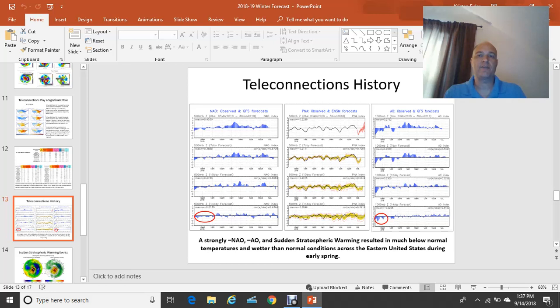Negative NAO on the left, and then on the far right-hand side, I have negative AO. This is what happened in the late winter, early spring this year across the eastern U.S., especially in the Southeast Virginia. This favored a deep trough of lower pressure in the upper levels to form over the eastern U.S., a ridge of higher pressure to form over the western U.S. So we had much below normal cold that really lasted from late winter into a good portion of the early spring this past year in 2018.